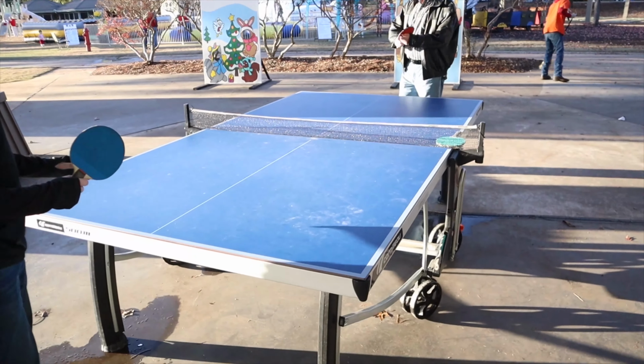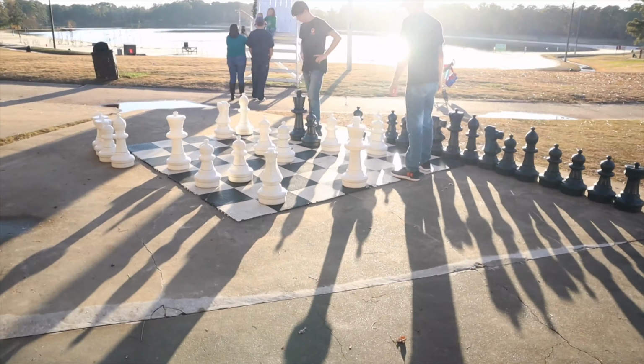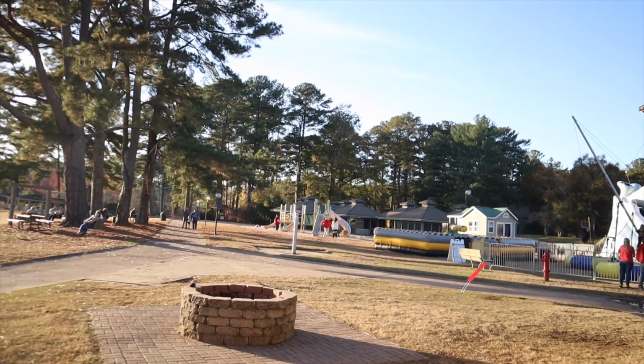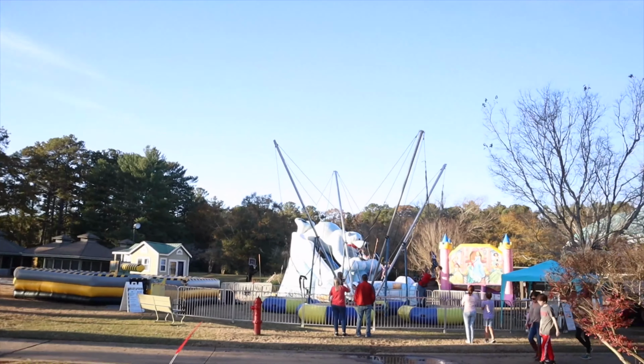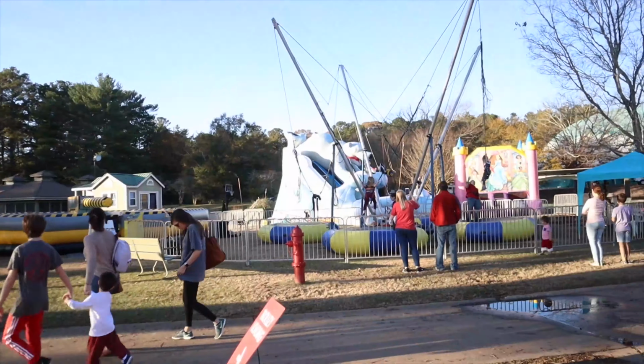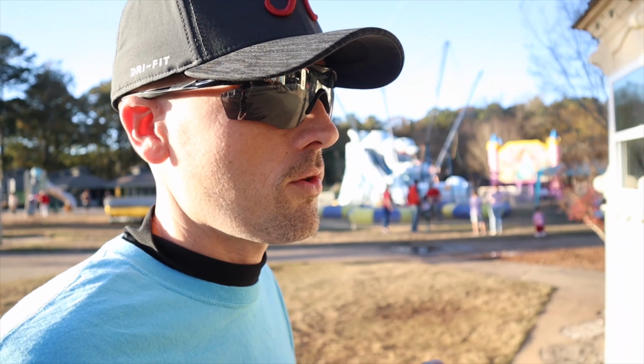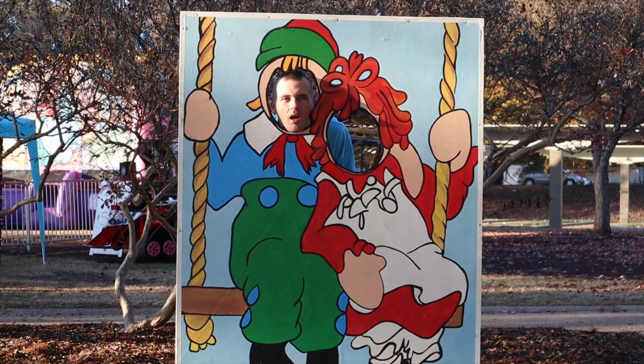Inside of the waiting area over here, they have plenty of places set up for you to eat. You can also play some games like ping pong, a giant chess set. Or you can have some s'mores. They have a playground set up and some inflatables. A lot of neat stuff to pass the time while you're waiting on the trolleys to take off, as well as plenty of photo opportunities scattered throughout this area. This is gonna be a lot of fun.